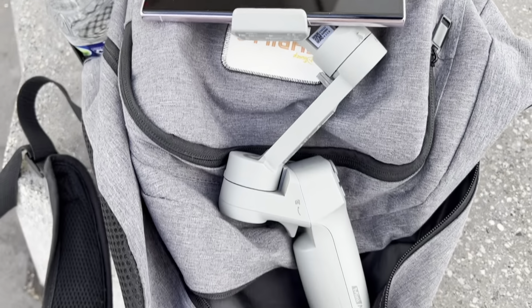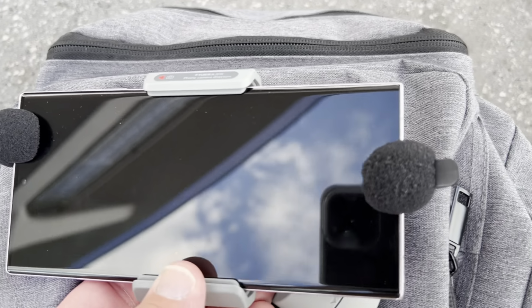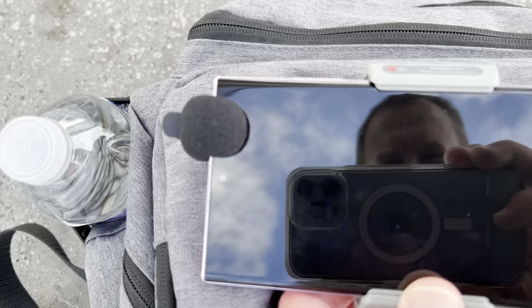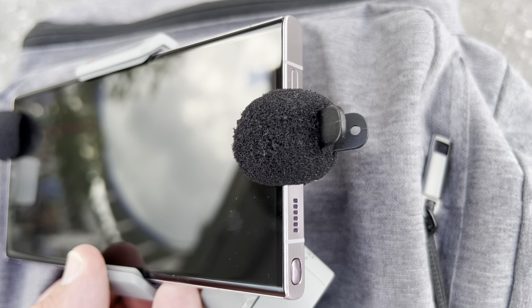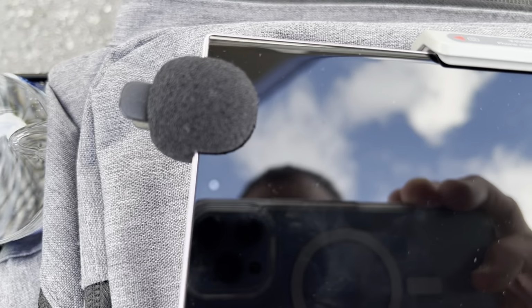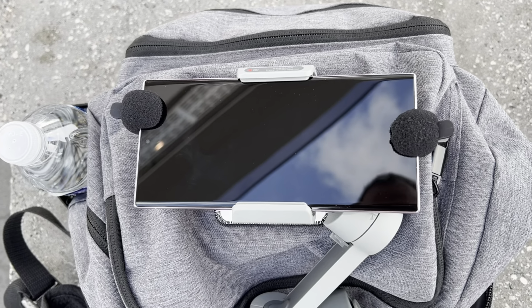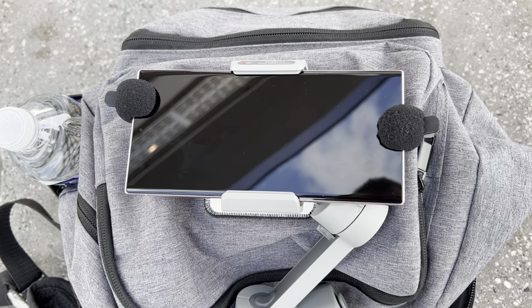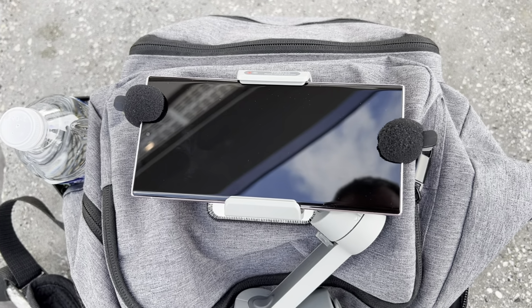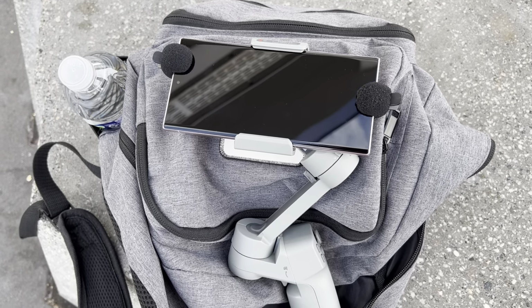All right, so here it is, ready to go. Got the gimbal, got the phone hooked onto it. I've got the ears, as I call them, or the windscreens, put on each side, covering the microphone. I just have to make sure I don't cover the selfie cam. I do that sometimes, and then you get the look of that black foam covering the selfie cam. So anyway, I'm about ready to get in line for the People Mover and get this thing started.